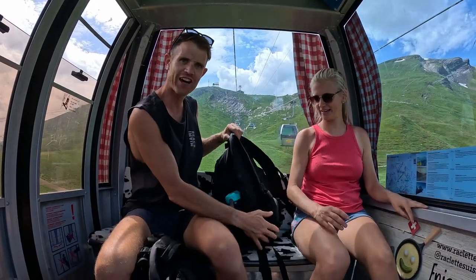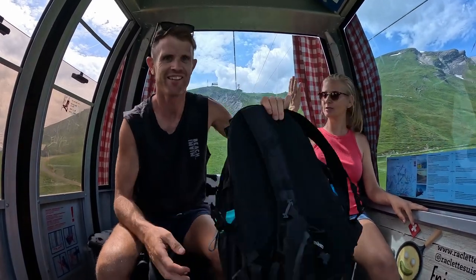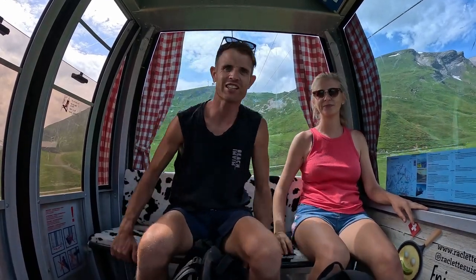We've got a pimp cabin this time. Oh, yeah. Look at the cow skid. And some beautiful big curtains as well. But Jess doesn't like this. John, it's not funny. John, seriously? Oh my God, sunlight!